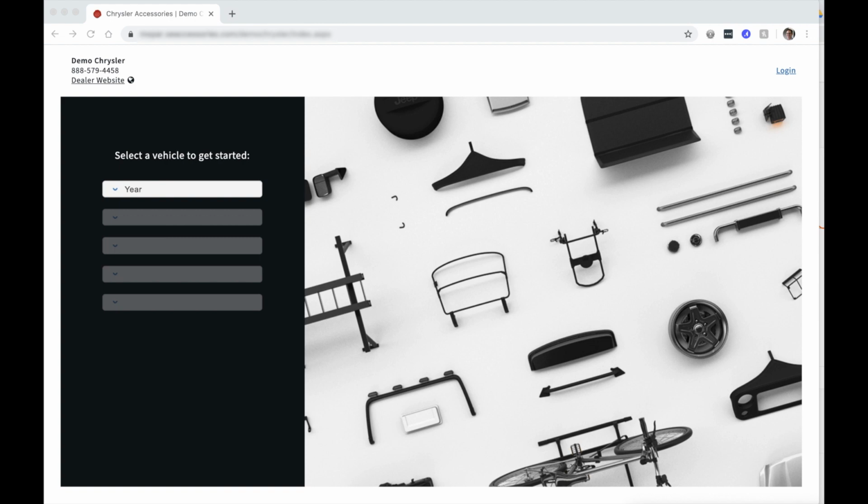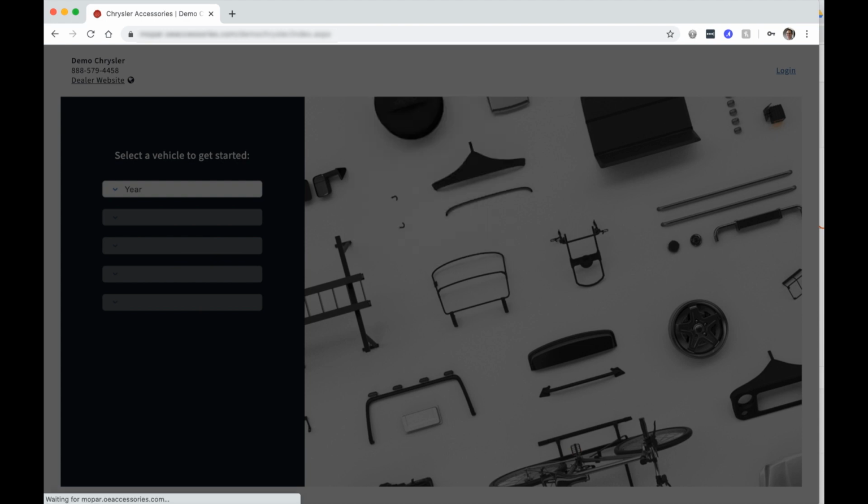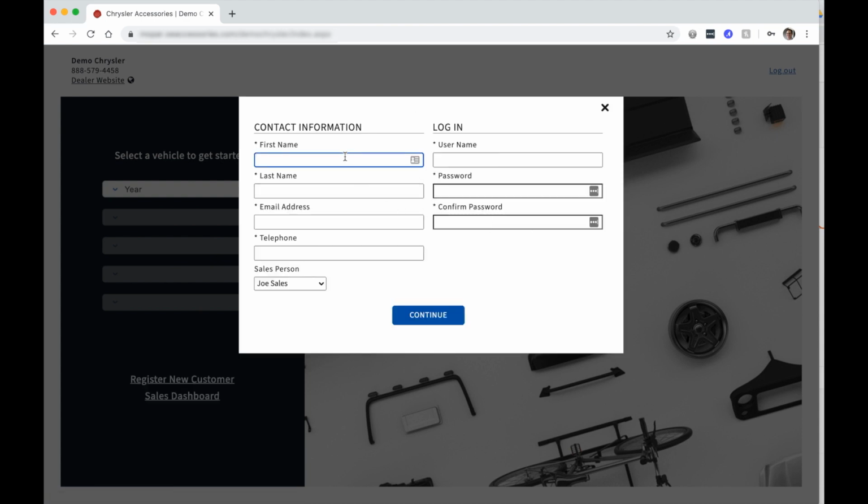Before you talk to your customers about accessories, go to your personal URL and log in. This is the same process you would use if your customer was with you in the showroom. Once you're logged in, a box pops up for you to create an account for your customer. Type in their first name, their last name, their email address, and their phone number.